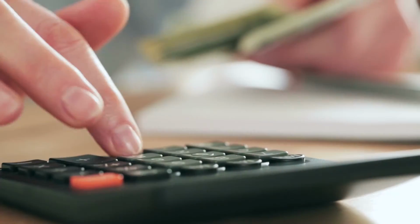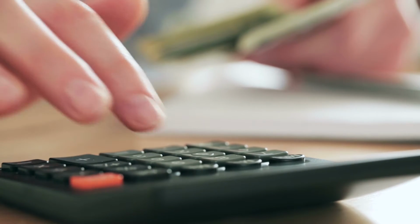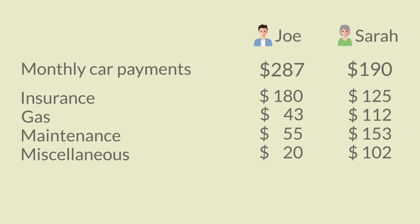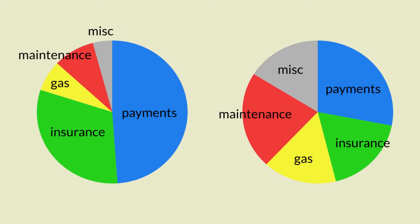So now that we've talked about all of that, how does everything stack up? Well, first things first, it's important to figure out average monthly costs specifically during your repayment period. That will tell you whether your car will actually fit into your budget or not. Our imaginary Joe and Sarah will be spending about $600 and $700 a month until their loans are paid off. This means that their monthly payments only take up a fraction of their total cost.